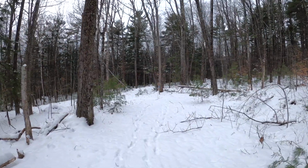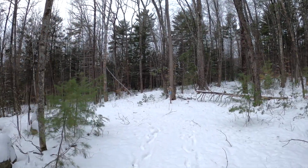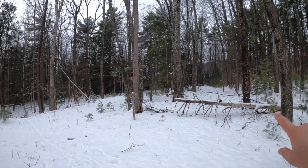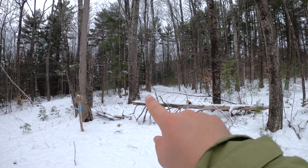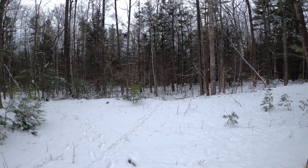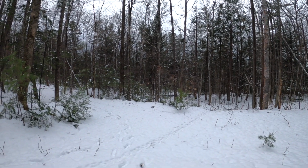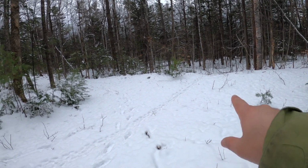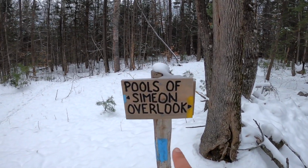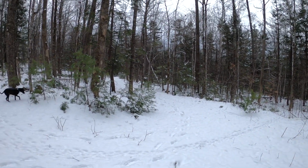Ooh, I see a sign up ahead. Yes, this is a sign. So if we go to the right here, we head over to the overlook. That's the yellow trail. You can see that tree has a little yellow marker on it. And if we go this way with the blue, looks like it's down that way, or maybe that way. There are some tracks here going both ways. That way is to the Pools of Simeon, and that's where we're going to go first to see the reflecting pools.